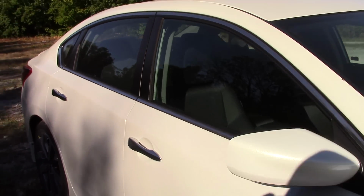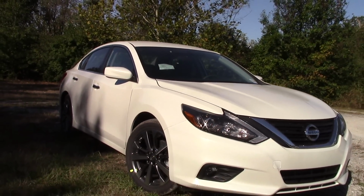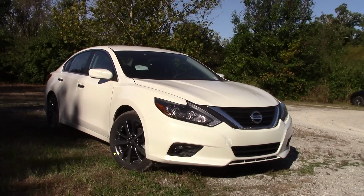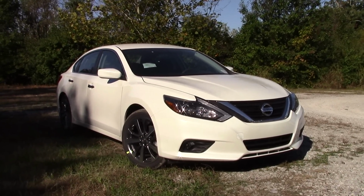Well guys, we hope you enjoyed this detailed look at the 2017 Nissan Altima 2.5 SR. Please stay tuned for the pricing information of this particular model, as well as the rest of the Altima lineup.